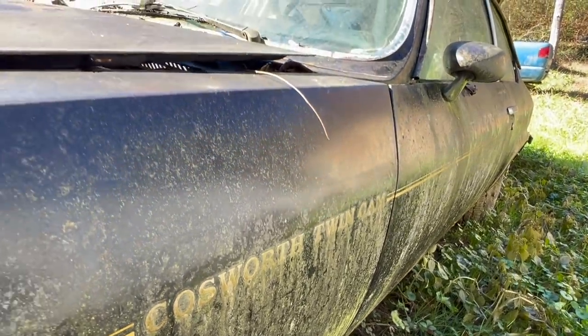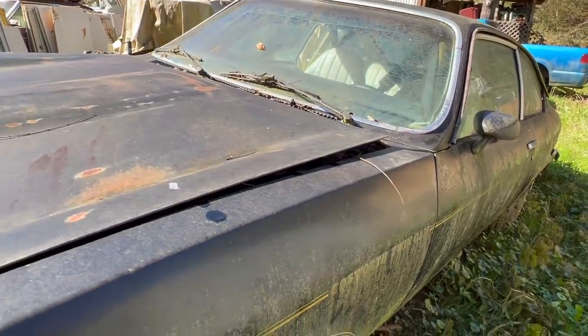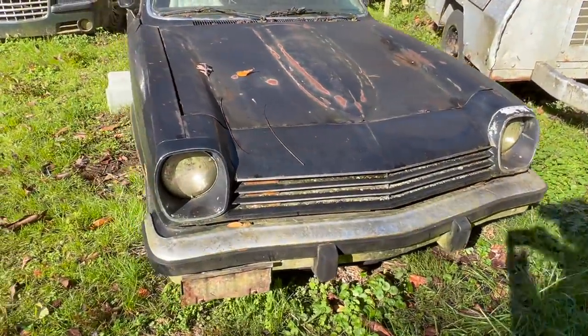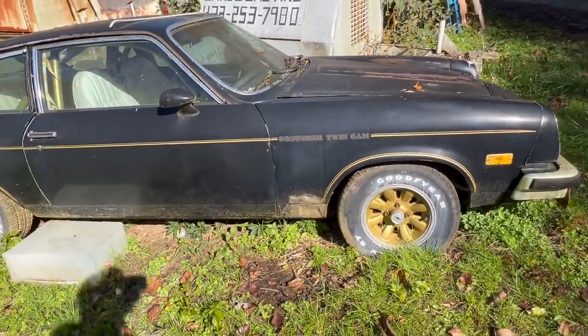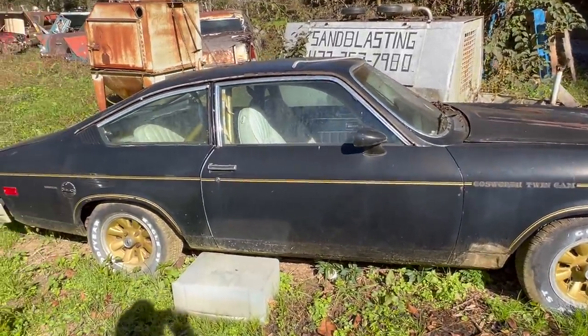Usually everybody's first move with the Vega is to put a V8 in it, but with a Cosworth car, these things had special engines from the get-go, so they were pretty quick, and you could actually tune on these things and change some things around and make even more horsepower with them. So they were really a cool platform to build upon in the 1970s and 1980s.